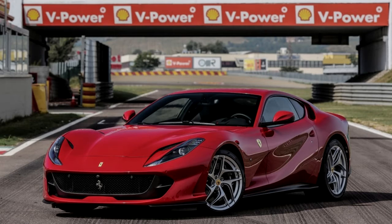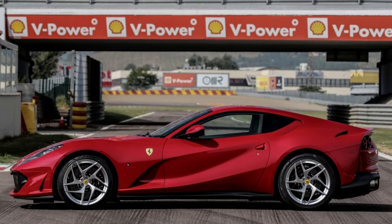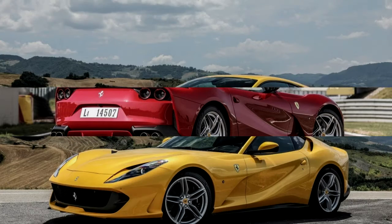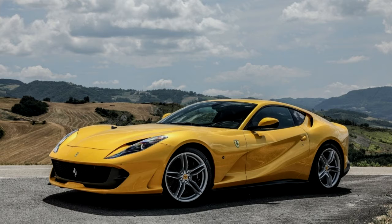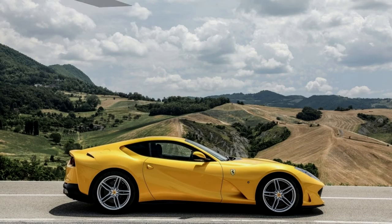Compared with the F12's engine, the 812's is 75% new, displacing 6.5 liters versus the F12's 6.3. The V12 makes 789 horsepower at 8,500 revolutions per minute on its way to an 8,900 revolution per minute maximum. Peak torque, 530 pound-feet, crests at 7,000.